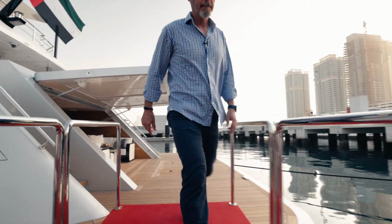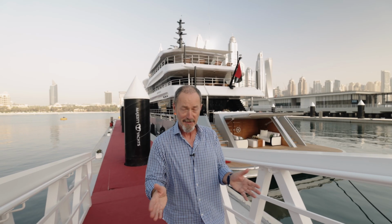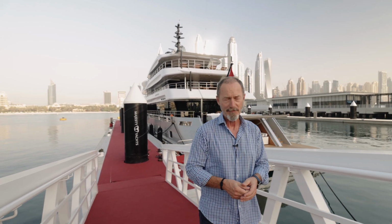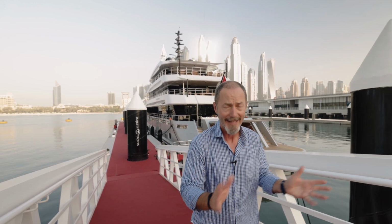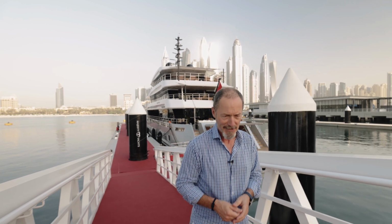Considering the Majesty 175 is the world's largest composite production superyacht, she's already a piece of history in the making. Add to that the fact that the majority of LY3 yachts over 500 gross tons are built of steel and/or aluminium, and you begin to realize why Gulfcraft's new flagship is in a category all of her own.